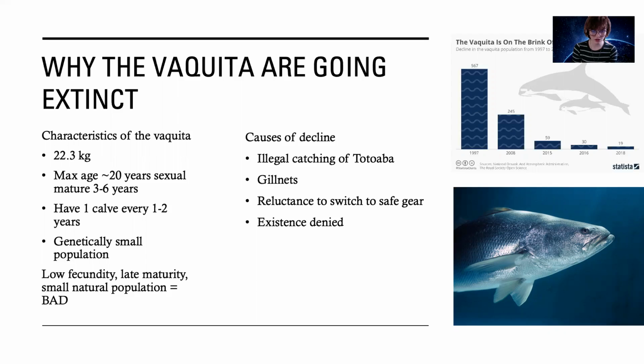To prevent extinction, all bycatch mortality must be stopped. This would include changing fishing gear and limiting or closing of fisheries, which would create consequences such as job and income loss for the local fishing industry. Further, many politicians, government officials, and even some researchers openly denied the existence of the vaquita for some time, which garnered even more opposition against community support for their protection.